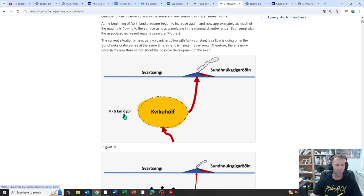At about a 4 to 5 kilometer depth, here's the Svartsengi power plant. Here's the actively erupting spatter cone here. And so the idea here is magma comes into this shallow storage zone from depth and then comes through. And what we think was happening in March, when this thing started March 16th or so, for about a week or two, was that the magma coming into the system and the magma exiting the system towards the surface were pretty much in balance.